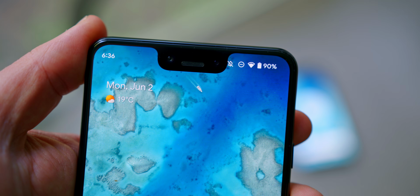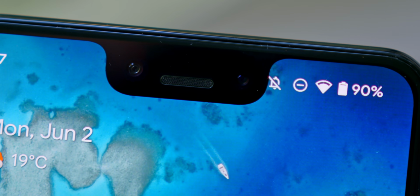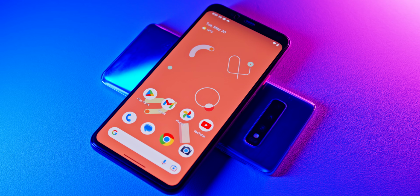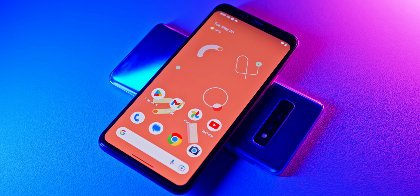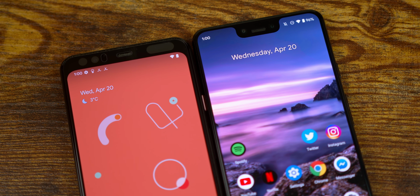The implementation, however, really did need a lot of work. Like, look how close the muted ringer icon is to the notch. This should not be spaced this way. It's too close. It feels so lazy. The next year's Pixel 4 and 4 XL would do away with the notch altogether, bringing back big bezels as well as some weird radar tech that we won't go into. That's a video for another day, but basically Google ditched the notch hard, and it's difficult to blame them.